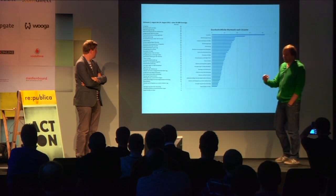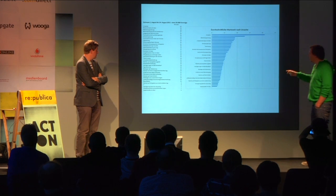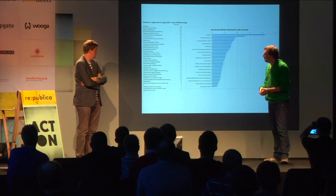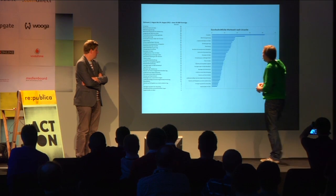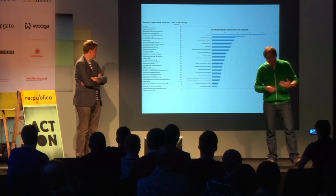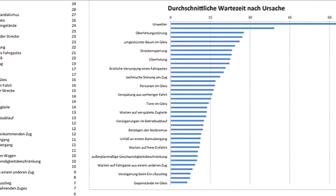To get an idea of what kind of data we've got, we first made some dives into the data. This is from August last year. We had about 1 month of scraped data at this point in time. What you see here are the causes of delays: how long on average you have to wait if, for example, it's bad weather. If this is the cause of your delay, it's roundabout 60 minutes.